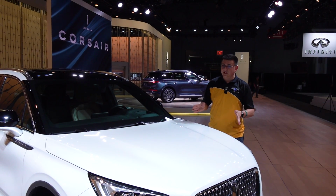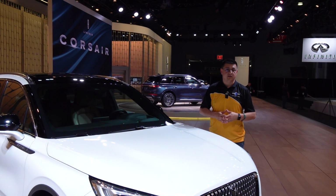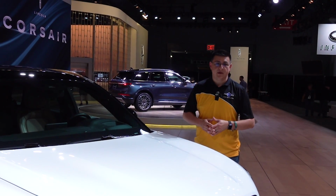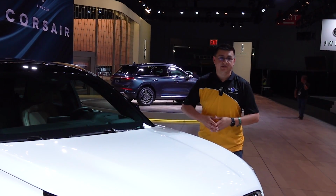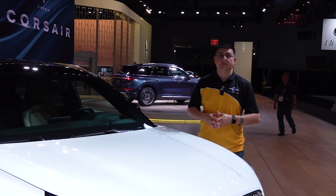If you were to look at something like a Volvo XC60, you could get 300 horsepower or so in the T6 model and then bump it on up to 400 horsepower later. Don't expect Lincoln to stop at 280 horsepower, however. I expect that Lincoln will likely stick a more powerful engine under here in the future, if not a plug-in hybrid system that produces more than 300 horsepower. We just don't know any details about that yet.